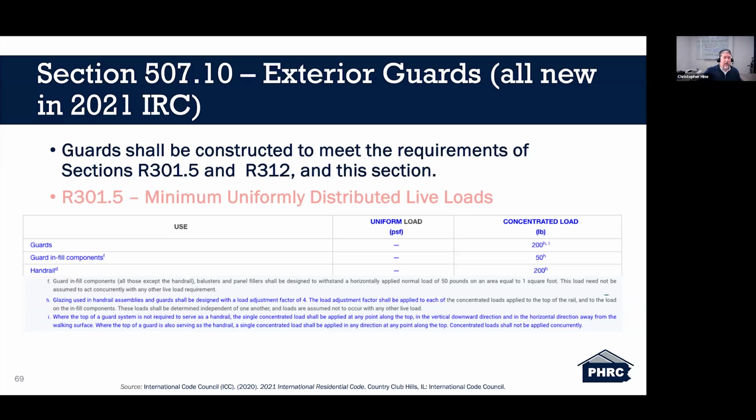Previously, it said for guards that the guard had to withstand the 200 pounds at the top in any direction, okay? But now I want to point you to the new footnote here. It's changed slightly. So if we're talking about the top of our deck, this is not a handrail. This is a guard, and it says that where the top of a guard system is not required to serve as a handrail, the single concentrated load shall be applied at any point along the top in the vertical downward direction and in the horizontal direction away from the walking surface.